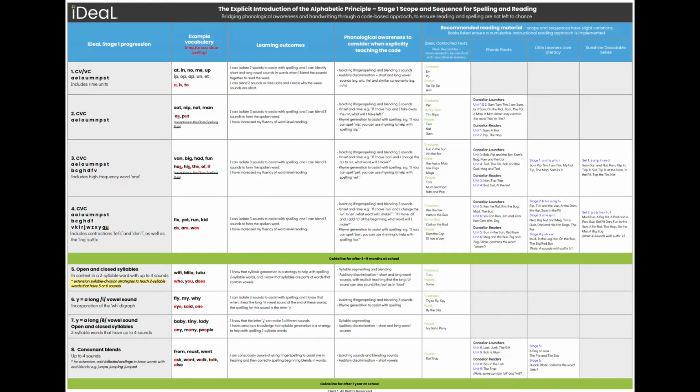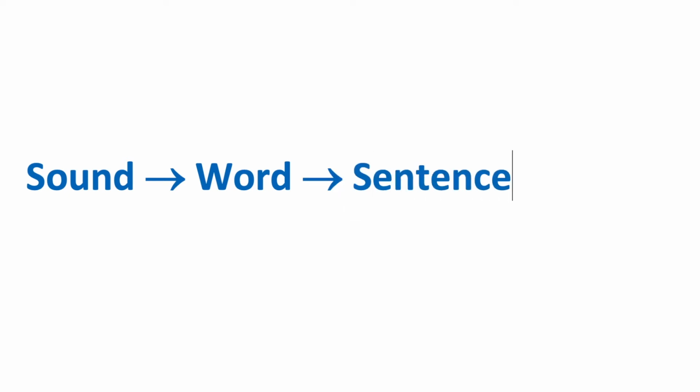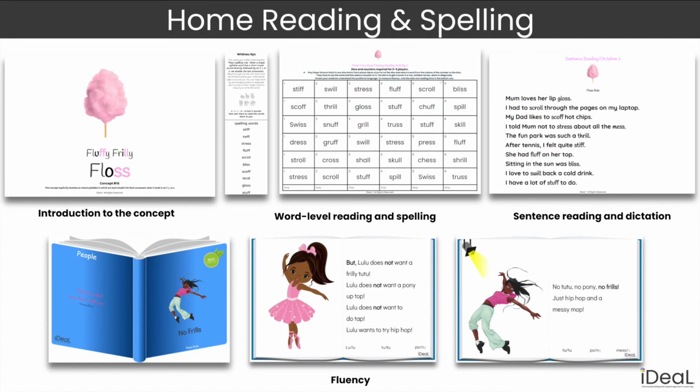A scope and sequence is the order in which learning occurs, and the learning is systematic. It will move from the easier concepts through to the most difficult. Alongside this, learning is cumulative and builds step by step, including a review of previously taught concepts to help children retain their learning. This is where you may be seeing changes to your child's home learning with spelling and reading. Children will be taken through a systematic approach that begins with sound level, then word level, building into sentences and texts. Home learning of reading and spelling may look slightly different to before.